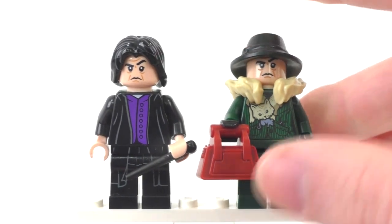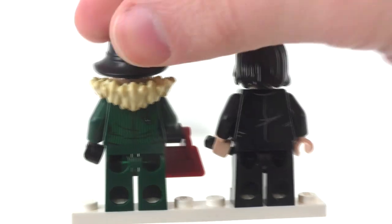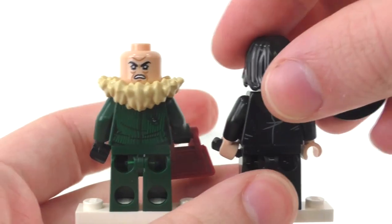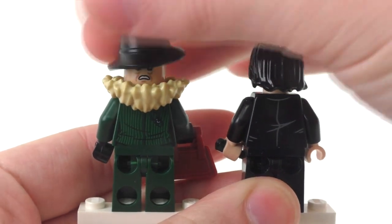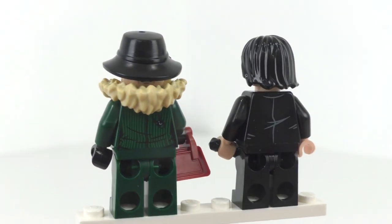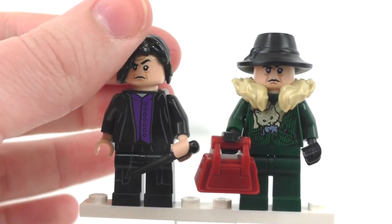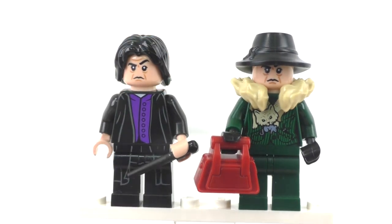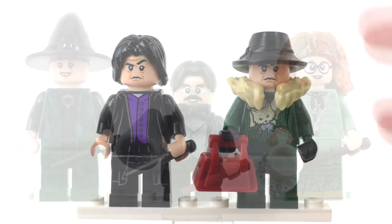He does, however, have the same facial expression as the other Severus Snape minifigure. You can take a look like this. You can see that we'd have the same exact facial expression front and back right there for this particular character. We also get some back printing on both these characters, very nicely done. And then we also get the black wand piece for your actual Severus Snape minifigure right there. So yeah, that's pretty much all for our minifigure of Severus Snape.